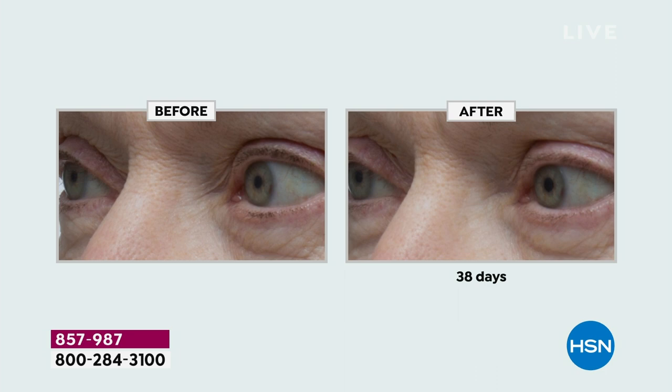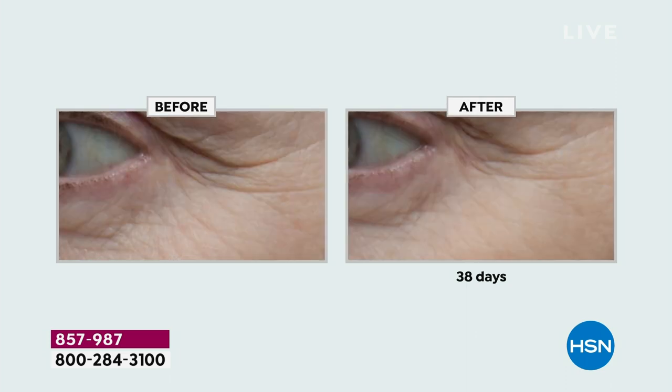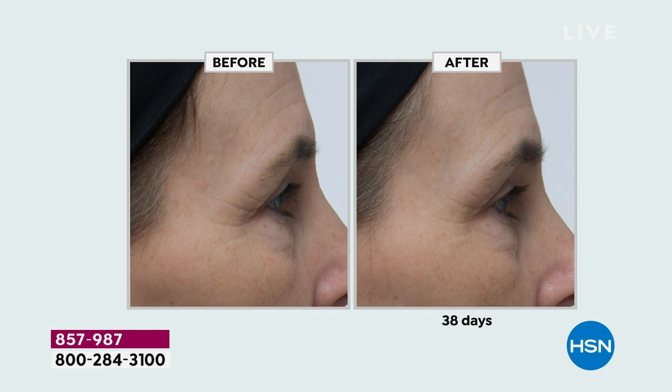Is there a certain time of day? Right, look at the brightness there. We can show brightening the skin, smoothing rough texture of the skin. These are all clinically proven results. Look at the fine lines and wrinkles. You're reducing the appearance of them. You can see it in the crow's feet, especially around the eyes too.